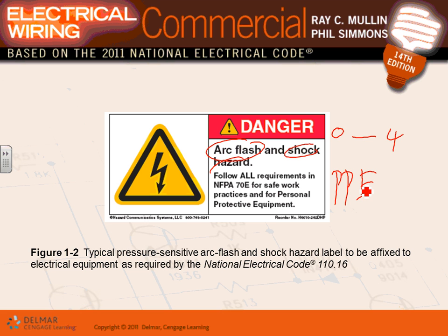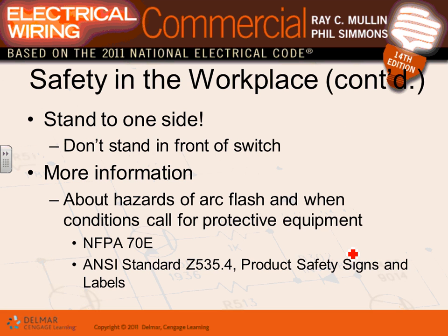Category 4, big suit with shield and so forth. And you guys will be doing this calculation, and based on 110.16, you have to label every single panel with a label like this.